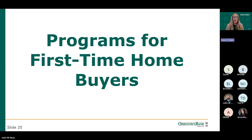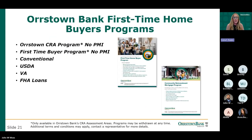Programs for first-time home buyers. This is what we're going to break down here. There are two main programs that we offer. Our first-time home buyer program is 3% down, no PMI. PMI is something that any new homeowner or anybody borrowing money would be required to have on their loan if they do not put at least 20% down. So our program does not require PMI.